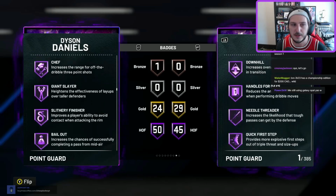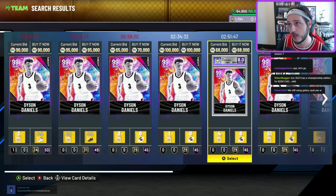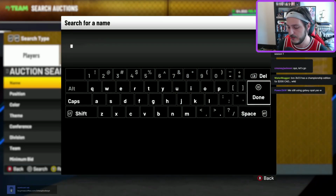And he's got Circus 3s and Chef on Hoff, so I think that's worth it. He is probably the best point guard on current gen, or one of them, at this price point, I would say. I've talked a lot about Dyson Daniels. I'm not going to go into huge detail about him, but he's nice.